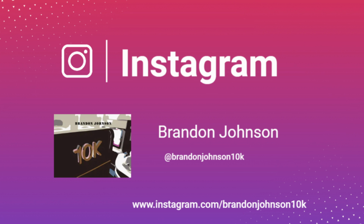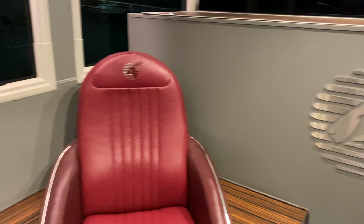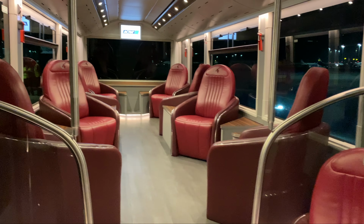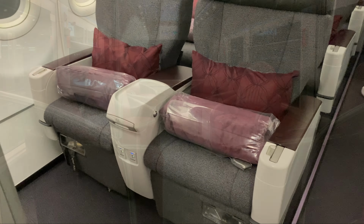So this is only marketed as first class. This isn't a true first class product, so I want you to get that out of your head. But I tell you, they sure make it feel like it. In a way, you get the first class transfer bus. The gate was right out of the Al-Safwa lounge, which I did review.